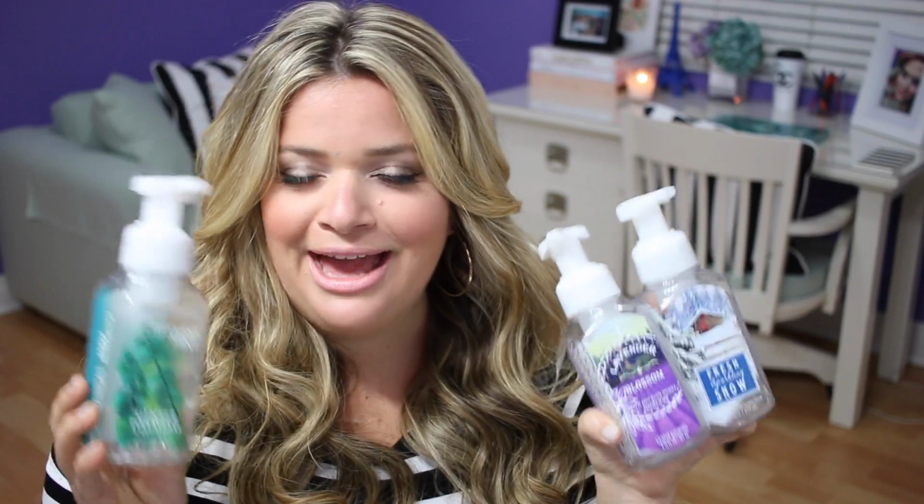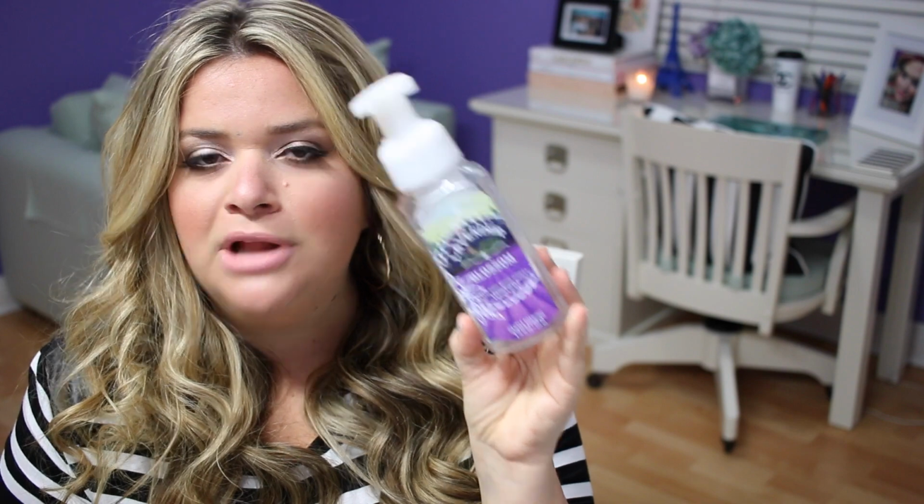Love it, recommend it. In most of my product empties, you definitely see me use up some gentle foaming hand soap. These are the ones from Bath and Body Works. I love these. I have 4 here that I'm gonna share with you guys, and I'm gonna tell you the ones that I definitely want to repurchase. The very first one is this Lavender Blossom one. I love this. This was definitely a favorite of mine.